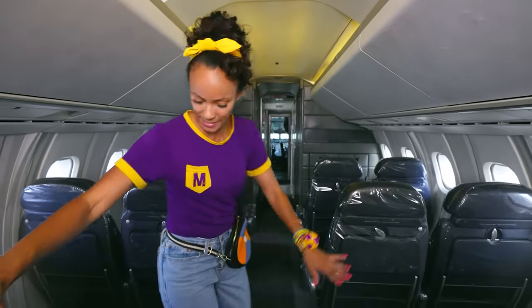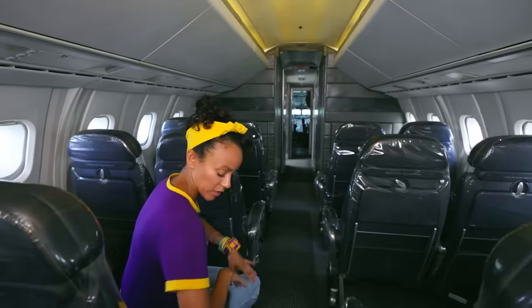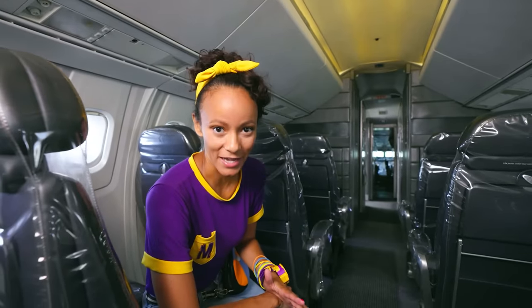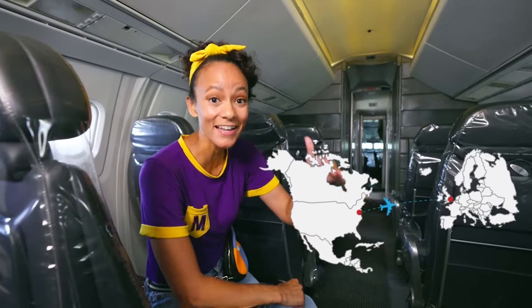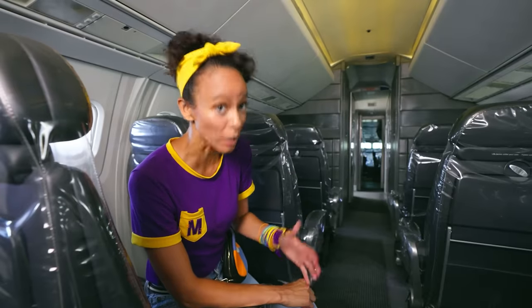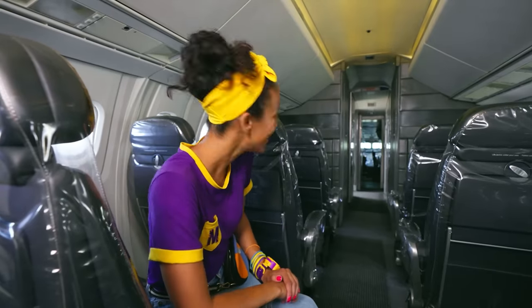This plane is so cool. Check out the seats. You can rest your arm and just relax on your flight. Did you know that this plane holds the world record for fastest flight from New York to London? It got to London in under 3 hours. That's really, really fast.